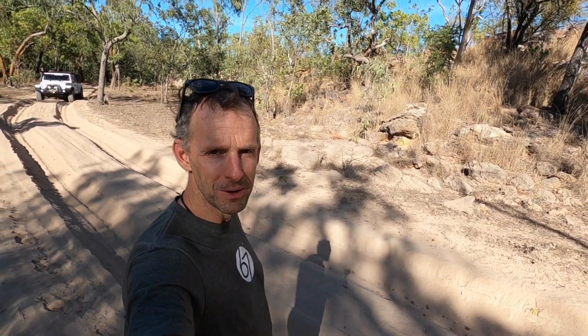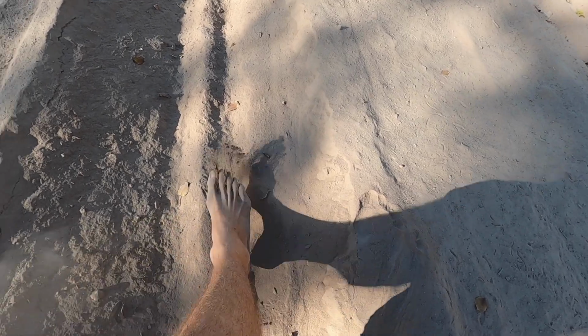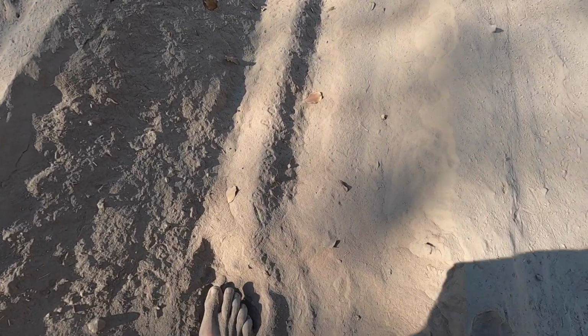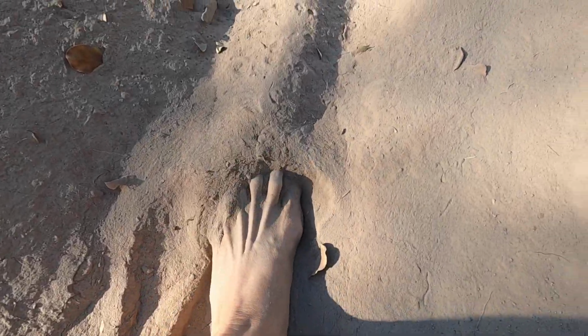So check it out, guys. I've wanted to show you this for a while. We've come across a big section of bull dust. This is what it's called in Australia, this stuff. And this is dust. This is like so fine, it's like talcum powder. Have a look when I stand on it, it's just fluffy and light and extraordinarily fine. Yeah, like talcum powder. So this stuff gets everywhere.